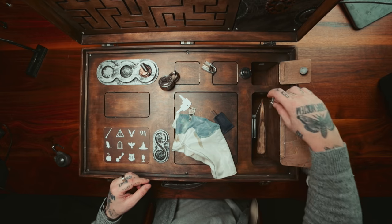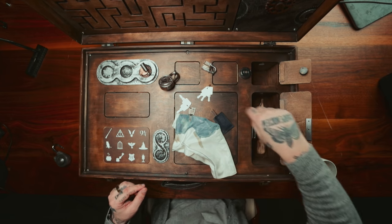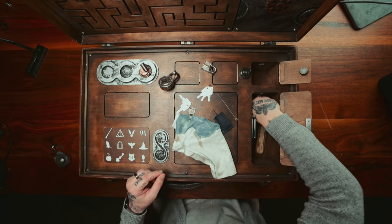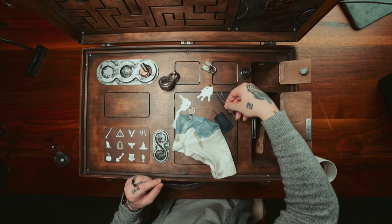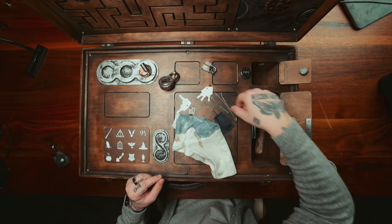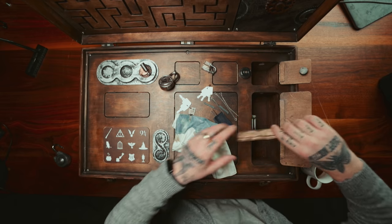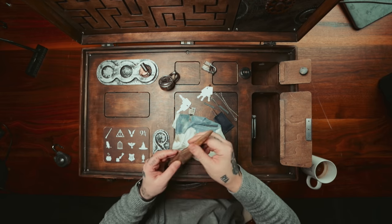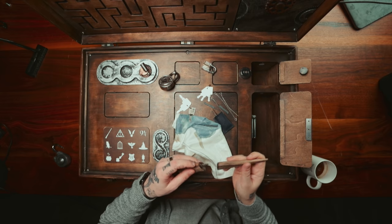We've got another set of keys. So many keys. Whatever these wires are. Oh my God, so many of these wires. More lock picks. Maybe they're all part of the lock picking kit. And we've got what looks to be a magic wand that also has a key inside of it.